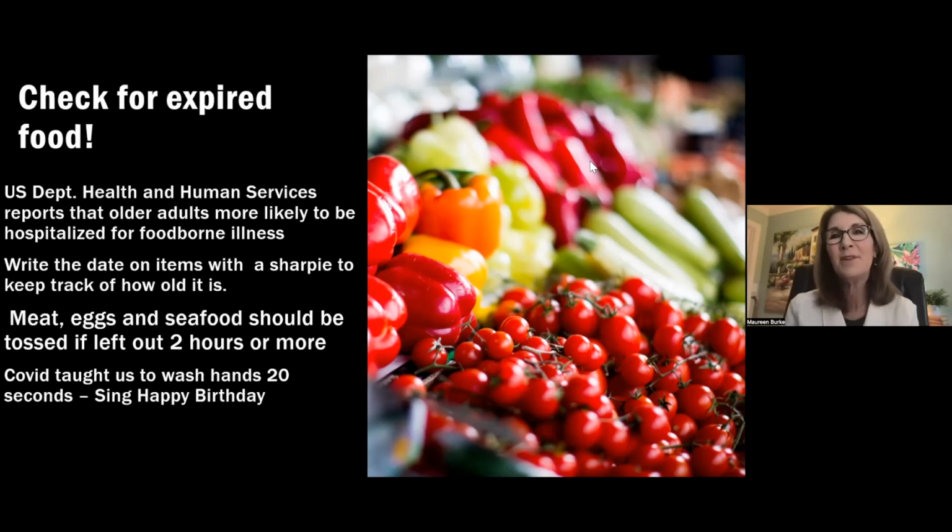The big items are the meats, the eggs, and seafood. Things like that should not be kept out. So they need to be refrigerated. So like summer picnics or when you're having family events and these foods are staying out more than 2 hours, they really should be tossed at that point.